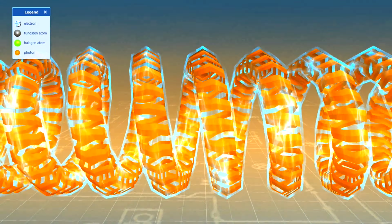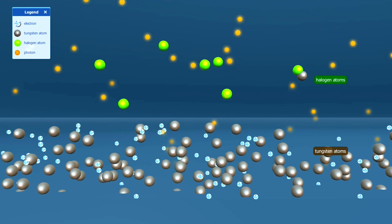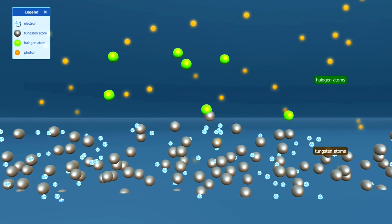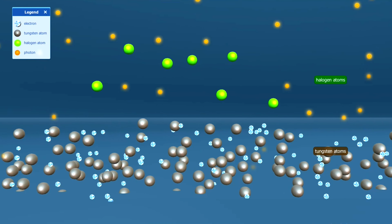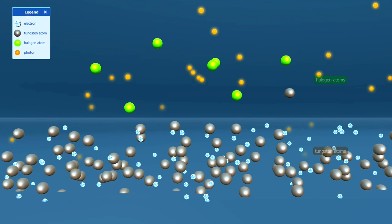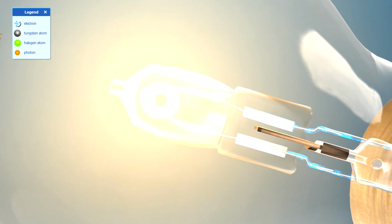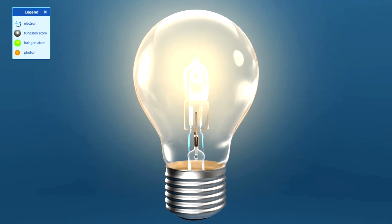Tungsten atoms, evaporated by the heat, bond with halogen atoms. The resulting tungsten halides close to the filament break down due to the heat, and tungsten is deposited on the filament. This slows down the thinning of the filament and increases the lifespan of the bulb. The temperature of the filament can also be increased, which results in greater energy efficiency.